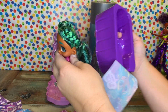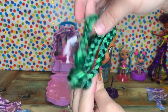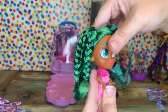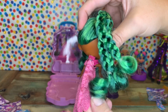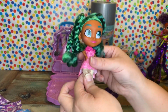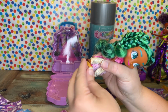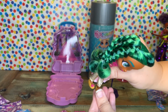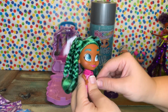Look at her hair. It's in braids. It's green. She's got one braid on this side and then three smaller braids over here. Look at this outfit. She's got pants and a little rose shirt on. It's like high-low. Oh, so pretty. I feel like the checklist doesn't give them justice as to what they actually look like when you take them out. I don't even remember seeing her on the checklist, and now I'm like, how in the world did I not see her? She's beautiful.